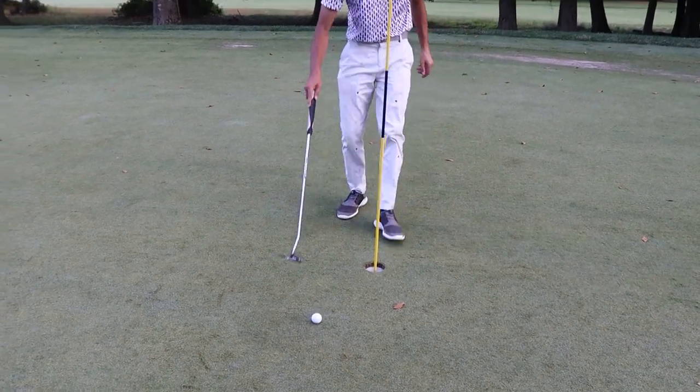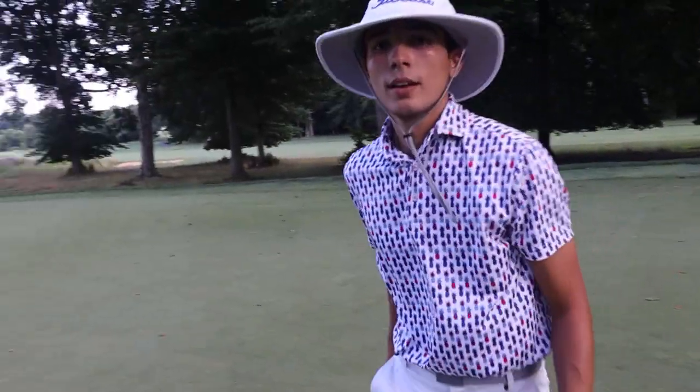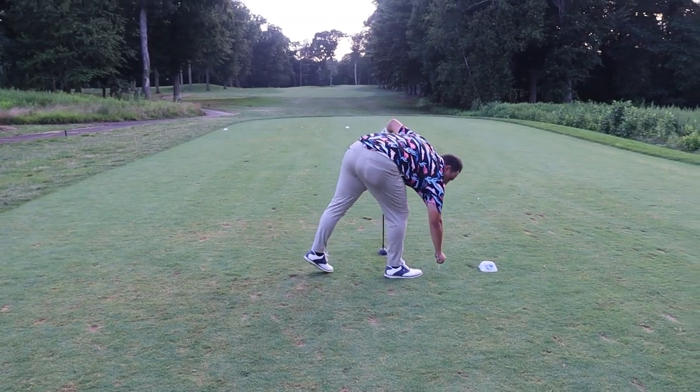Stay off. I didn't trust the line. He's in with par though. That's a gimme there. Tapping par, he's in. No complaints there. No complaints. All right, par four straight away.